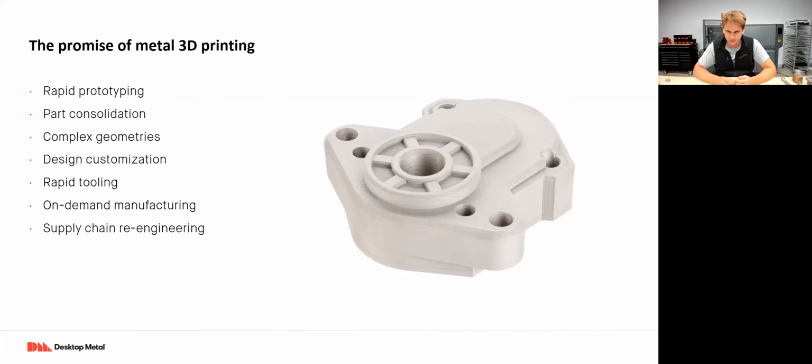Design customization. Of course, since there's no tooling involved in the process, at any point in time, I can make slight tweaks to my model, upload it to the printer, and in a couple of days, I'm ready to send it out. Rapid tooling. Tooling is some of the most expensive and longest lead time components to create. So people are seeing a lot of value with actually printing their tooling, printing their extrusion dies, your sheet metal tooling, your injection mold cores, a lot of value added by printing those parts with metal 3D printing.